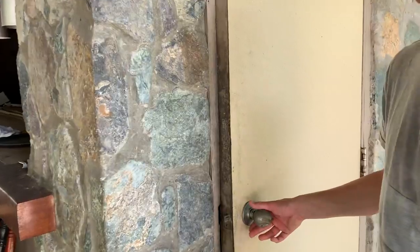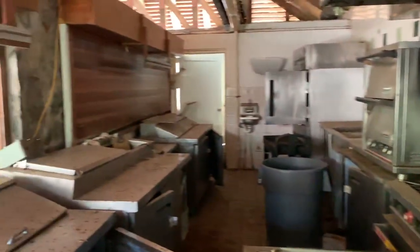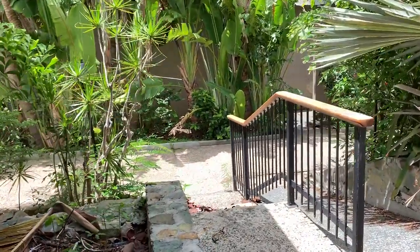Welcome to the dining hall. Oh, it's the kitchen. Huh? The kitchen right here. Wow. Now look at it, it stinks in here. It smells like oil. Wow. Okay, slightly. Don't slam it.